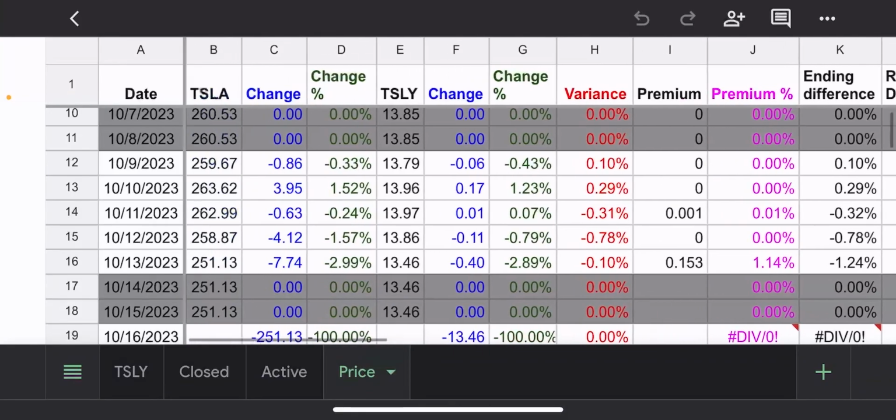So now we look at the next day. Tesla went down 2.99%. TSLY almost mimicked it, but it only went down 2.89%. And it also earned premium of 0.153.